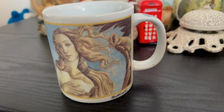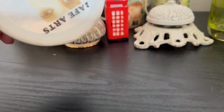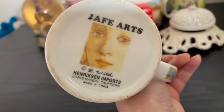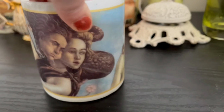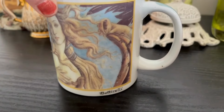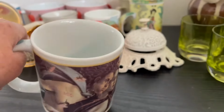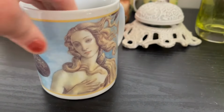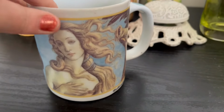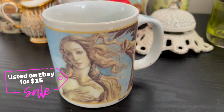So my last item is this coffee mug, cost me 50p again, and it has Caf Arts, California, made in China, and the scene on it is from Sandro Botticelli, and that's his artwork. And it's quite a big coffee mug. It's quite heavy, and online prices range from £10 up to £30. So I'm going to list this coffee mug for a starting of £15, and we'll see how it goes.